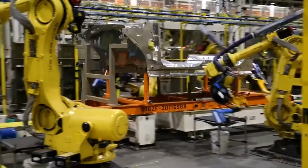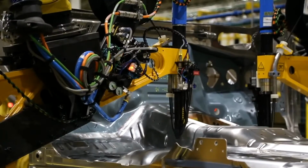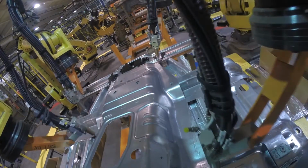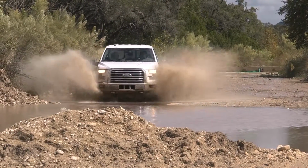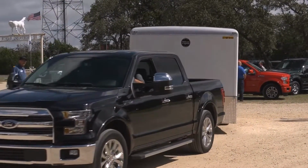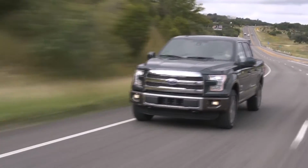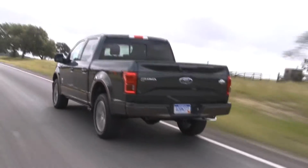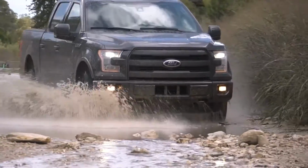Ford engineers spent the last 4.5 years designing and testing the new F-150. They used military-grade aluminum, which helped them shed 700 pounds in weight, which is equal to a grizzly bear. The lighter weight means the truck can perform better and manage higher payloads. The new F-150 underwent more than 10 million miles of testing. After all, Ford has to live up to the saying, built Ford tough.